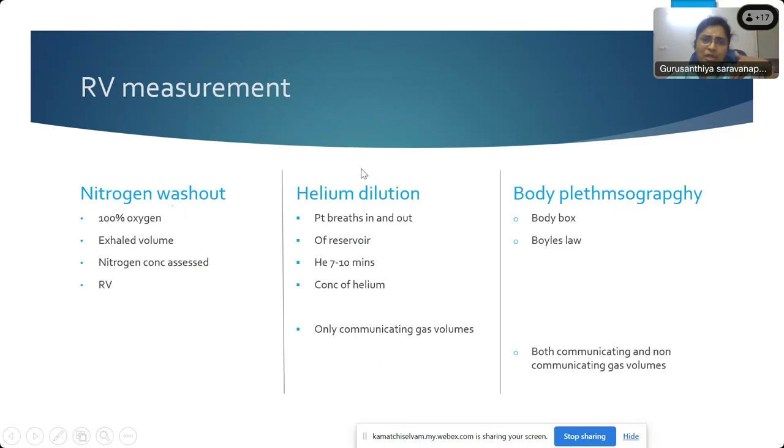And helium dilution technique, here the patient actually takes 7 to 10 breaths of a known concentration of helium. You breathe in and breathe out of a reservoir. Depending upon the concentration of helium which is present, you are able to find out the residual volume which has a communicating gas volume, that is one which is involved in ventilation, gaseous exchange and perfusion.